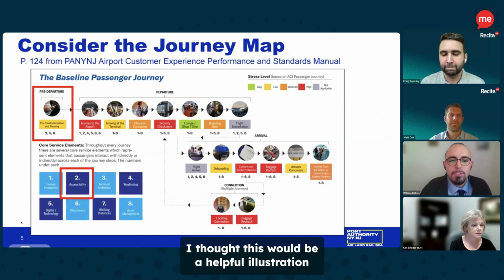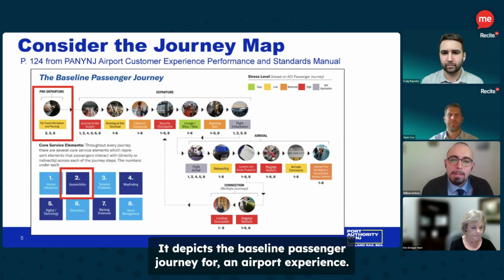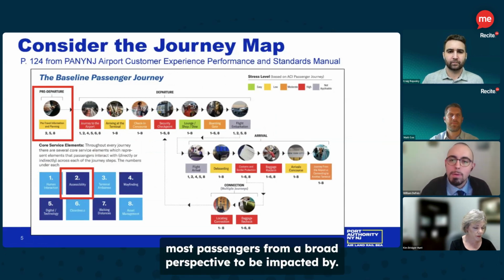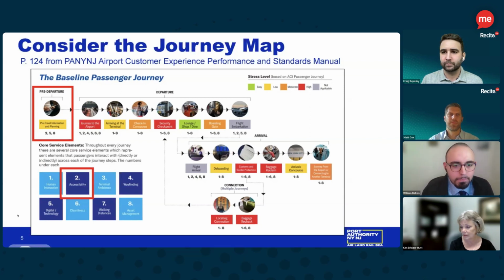I thought this would be a helpful illustration from our standards manual at the Port Authority in our aviation department. It depicts the baseline passenger journey for an airport experience. And this is one which we expect most passengers from a broad perspective to be impacted by. So it includes pre-departure, departure, arrivals, and connections.